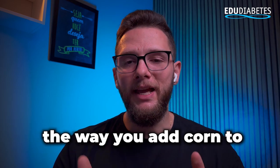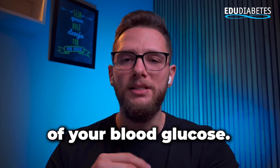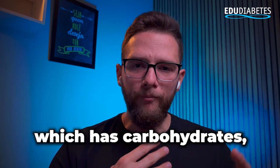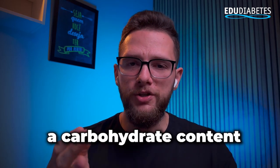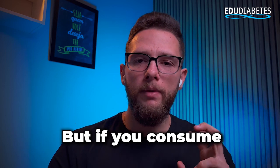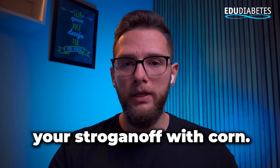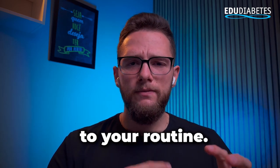Of course, the way you add corn to your meal can directly influence the value of your blood glucose. So, if you add corn to eat with white rice, your glucose tends to rise as you will consume white rice, which has carbohydrates. You will consume corn, which also has a carbohydrate content and can cause an increase in your blood glucose. But if you consume the green corn added to the stroganoff that I already shared the recipe for here on the channel, you can complement your stroganoff with corn. So learn how to add corn intelligently to your routine.